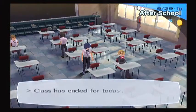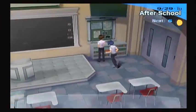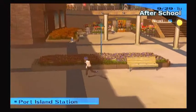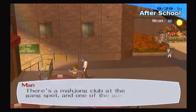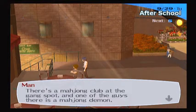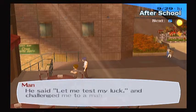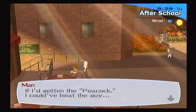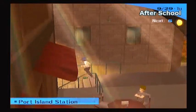After school. I love it when it goes directly after school. It's like, yeah, social link time. Well, first I gotta go feed cats. Kitty, kitty, cat, cat. Feed the cat. What are you doing? There's a Mahjong club at the gang spot, and one of the guys there is a Mahjong demon. He said, let me test my luck and challenge me to a Mahjong duel. Came pretty close, man. If I'd gotten the peacock, I could have beaten the guy. Whoopsies!